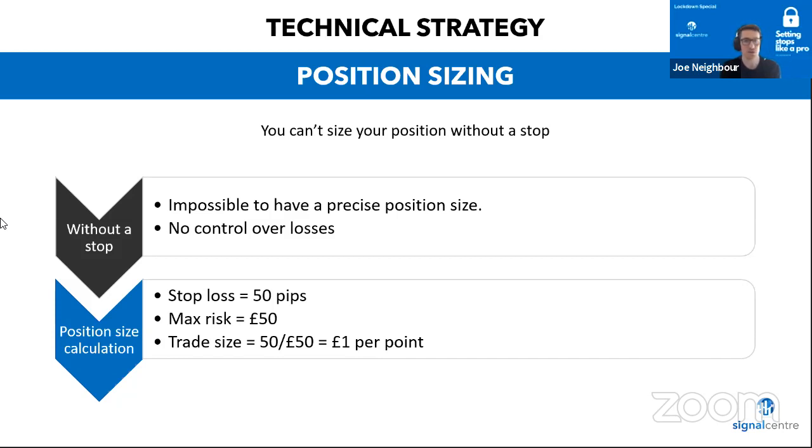Now, to calculate position sizes, I know a lot of you are trading using CFDs and you're trading using lot sizes. There are plenty of calculator tools around for you to use to work out specific position sizes.